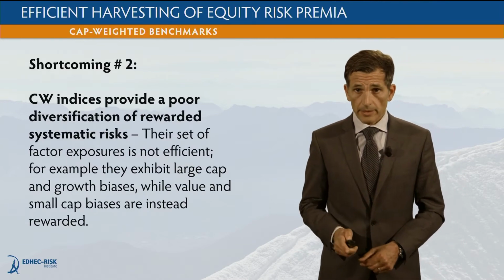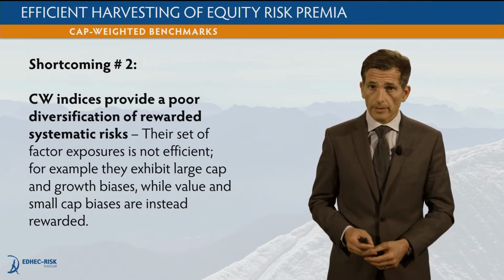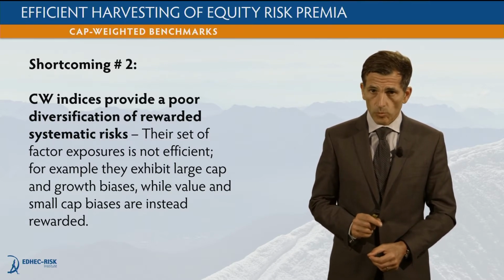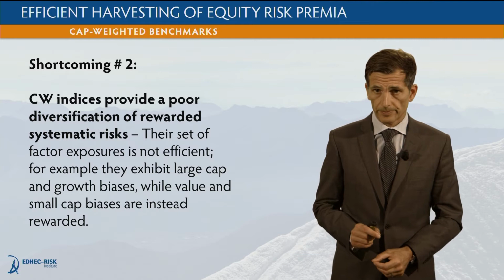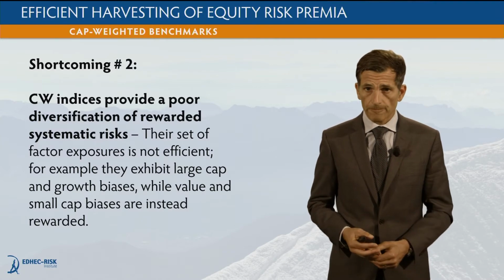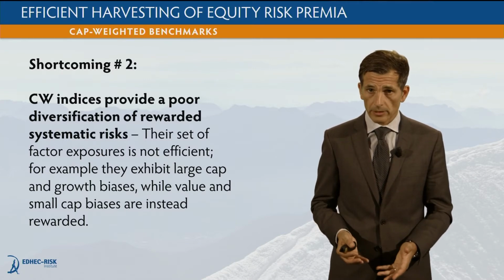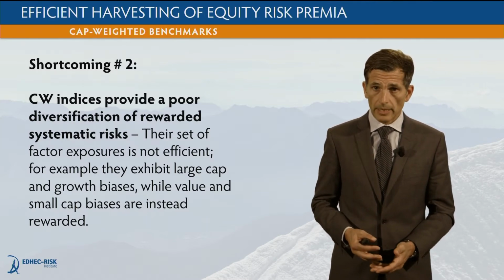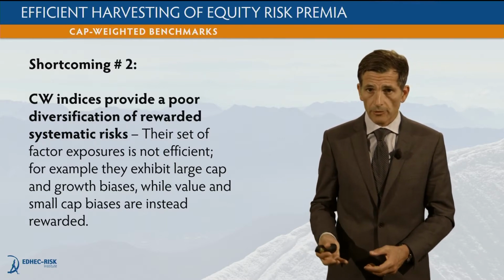Now, it turns out that there's another problem, which is an independent problem. This other problem is that cap-weighted benchmarks also provide a poor diversification of rewarded systematic risks. What I mean by this is that the set of factor exposures is actually highly inefficient. Think again, for example, about the most commonly used factors in equity markets, namely the famous French value and size factors, referring to the well-known empirical finding that value stocks tend to outperform growth stocks, and that smaller cap stocks tend to outperform larger cap stocks.